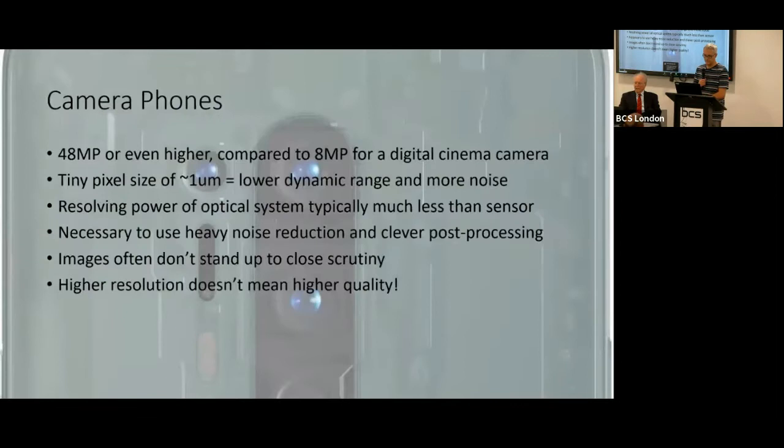So camera phones, I'm sure everyone has one on them at the moment. Generally, these can capture 48 megapixels or even higher. Whereas most of the cameras that are currently being used out on film sets for your latest Hollywood blockbuster are probably no more than 8 megapixels. So why aren't all the film crews just using their mobile phones? Why are they bothering with all these expensive cameras?